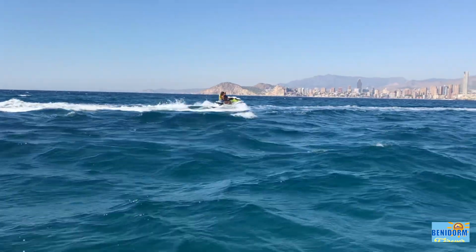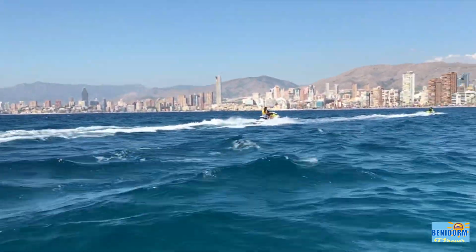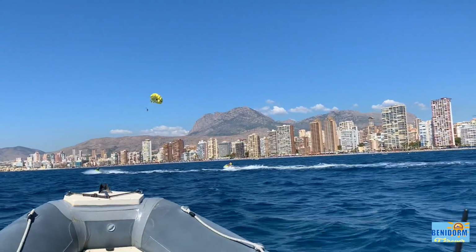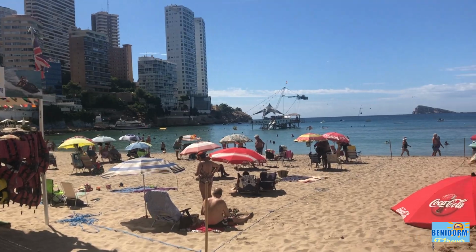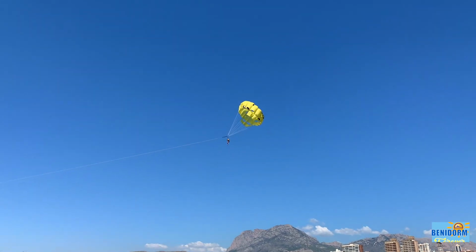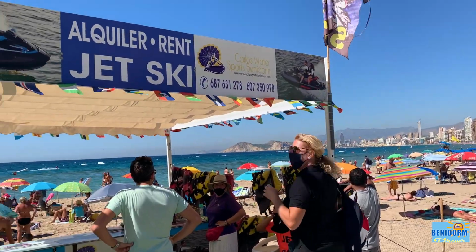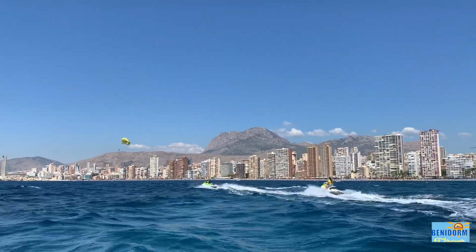But now it's time to up the pace a bit. We're headed off to cool down on a jet ski. There are loads of water sports you can enjoy here in Benidorm, but right here at the start of the Levante beach, you can water ski, jet ski, take a trip on a banana boat, go parasailing. But we opted for a jet ski as I haven't been on one since the 90s and our Tess has never been on one, so we thought we'd give it a go.